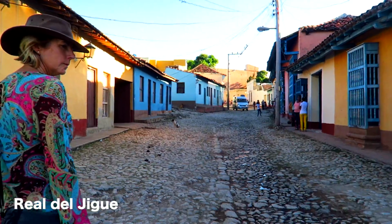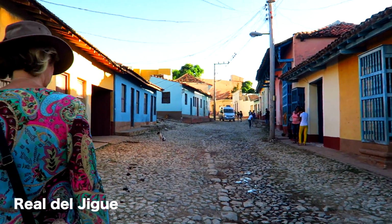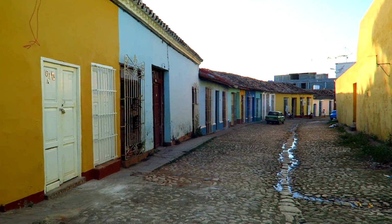So we've come just slightly away from the square and just found the most fabulous little warren of brightly coloured houses. There's way less tourists here, maybe because we're here in the evening. I think it's about 6 p.m, but it's just so photogenic. This is definitely my favourite part of Trinidad so far. It's also where the market is, so you can follow the market, pick up some stuff from some local artists and see the most spectacular coloured houses.